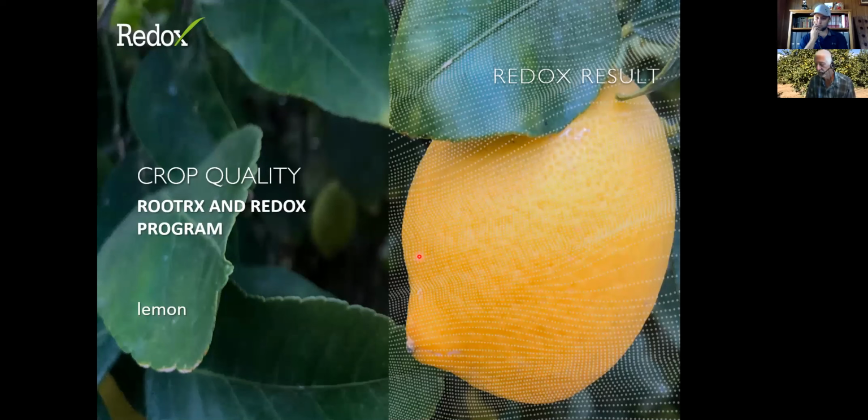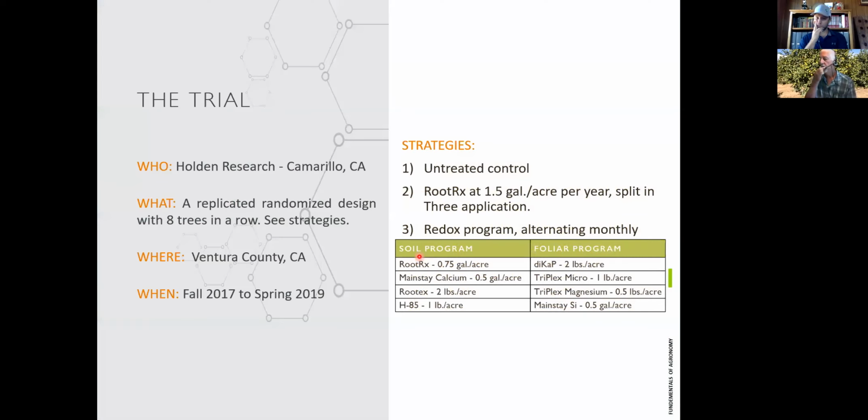Danny hired us to do a trial in lemons, and this was run between 2016 and 2018, I believe. And we looked at a Root RX and a Root RX plus a Redox foliar program, and it was replicated. We had 8 trees per row. We had an untreated control, which really was the grower standard, and then these were the grower standards overlaid with the Redox programs.